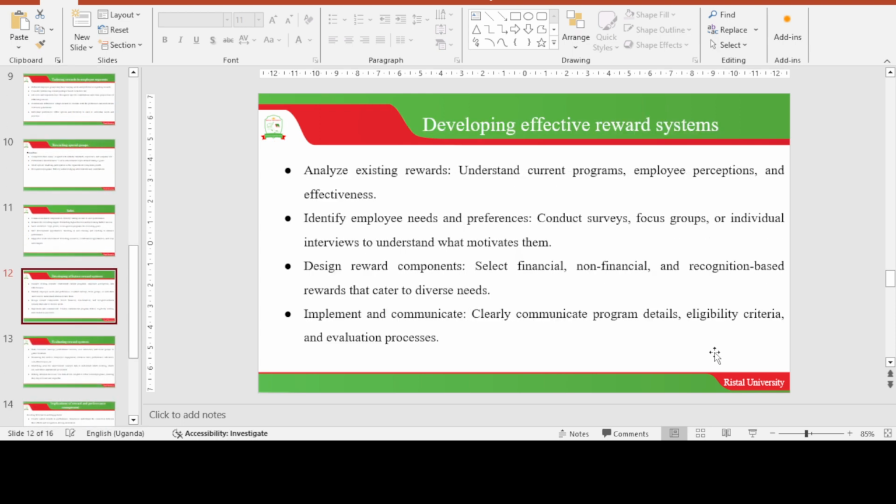So now let us look at developing effective reward systems. Number one is you need to analyze existing rewards. You need to understand the current programs, employee perception, and effectiveness. What is the current reward system you have in place? What is the perception of employees regarding it, and how effective is it? This helps you a lot to develop an effective reward system.